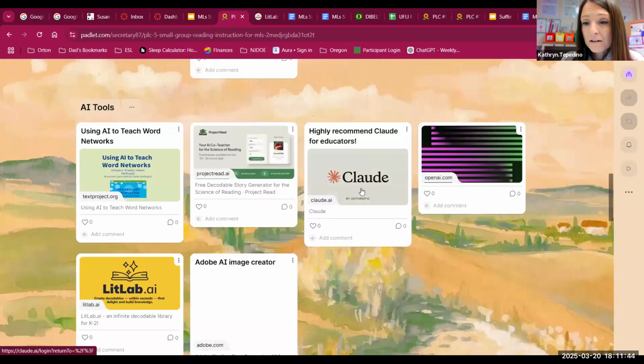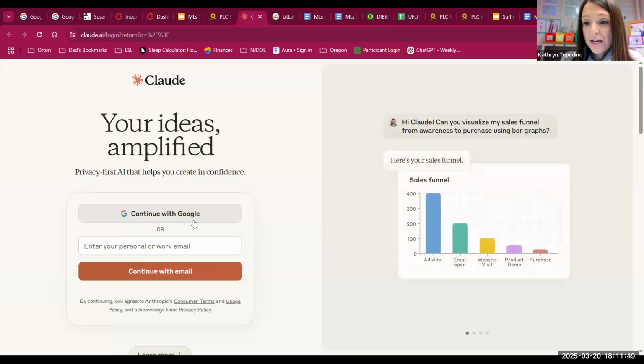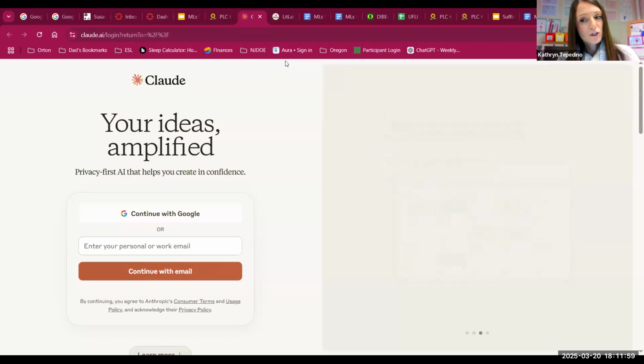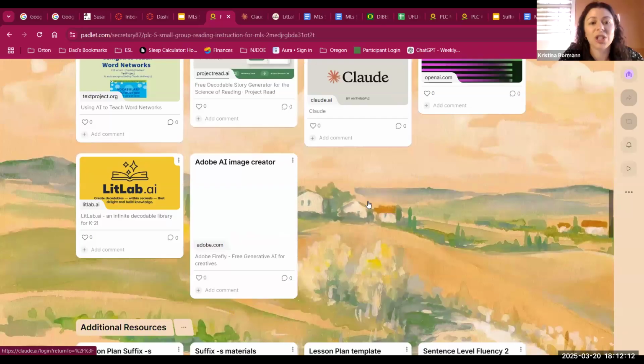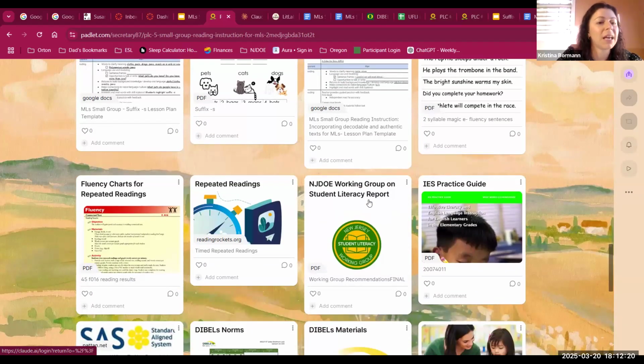I also love Claude. Claude is a great tool for educators. I think it's highly, highly useful for building decodables or just getting word lists, things like that. It's very, very helpful. You could always type in, like, produce short vowel words with the SH digraph or whatever skill you're looking for. You can be specific and it can help you generate some of those things.